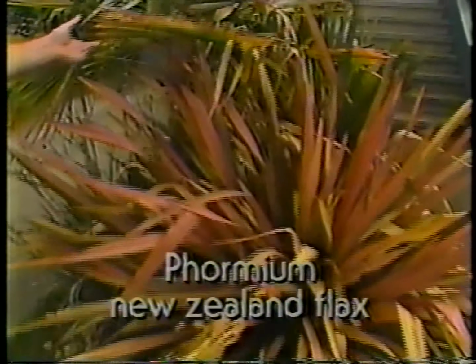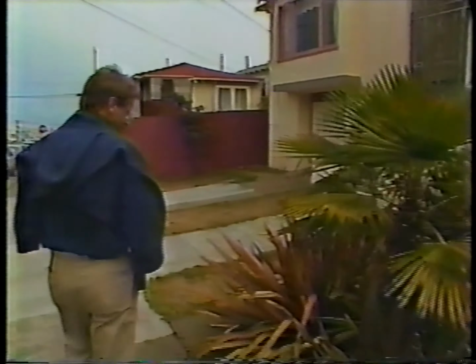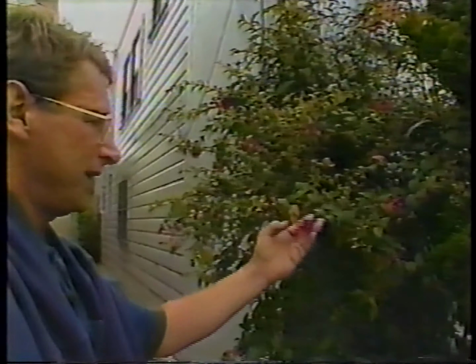It's an incredible mix of bold foliage plants for the most part, like this New Zealand flax or the palm tree. Look at all these flaxes. Who would think of combining so many and in a front yard at that? And just to keep you guessing, a rhododendron. Who can figure it? With a juniper and some very pretty cascading shrub. Don't know what that is.